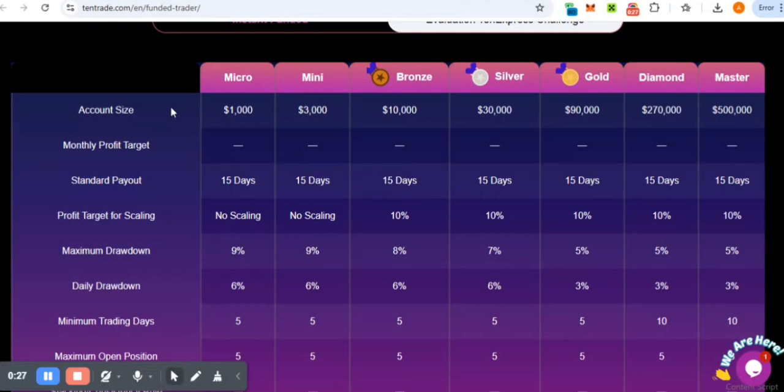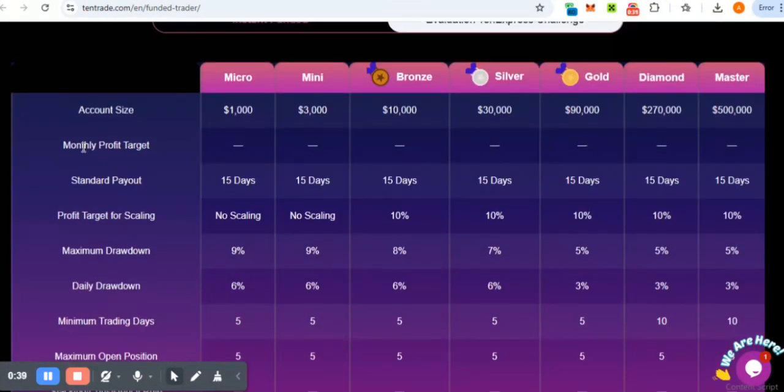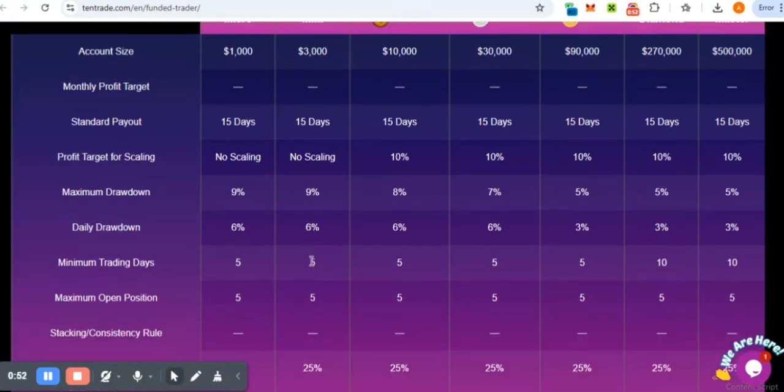So, let's start with the account size. This is actually the instant account. It's only on the instant account that you can get this $1,000 account, right? This is the micro account, and you can see there is no monthly target, because immediately after you buy the account, they give you the account and you start trading immediately. Your profits you can withdraw as long as you keep this rule, right?